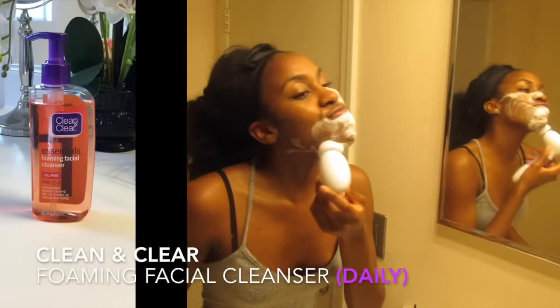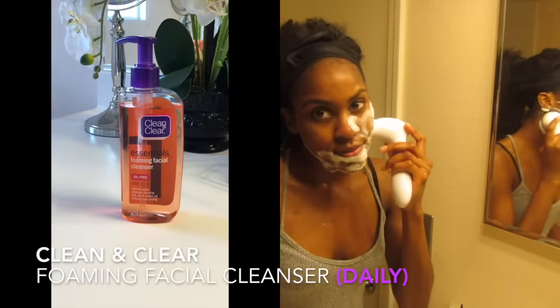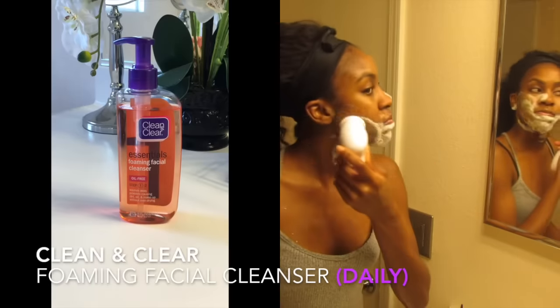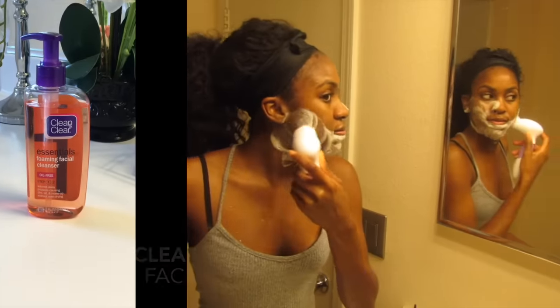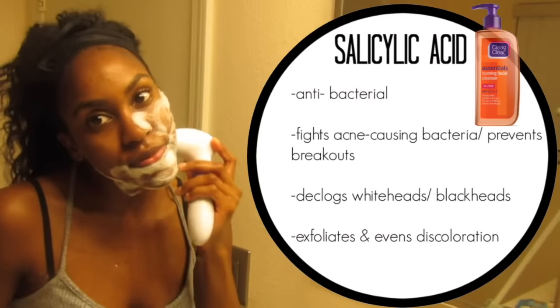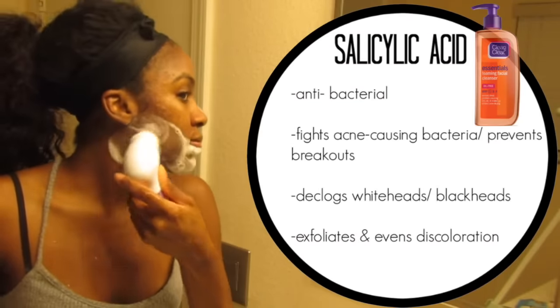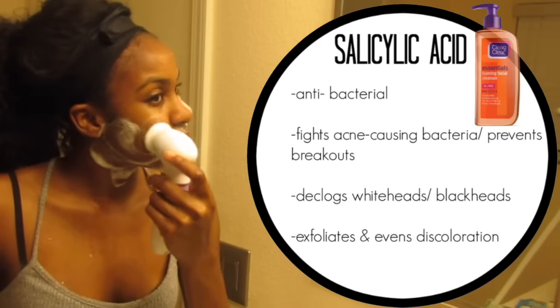The second face wash in my rotation is the Clean and Clear Foaming Facial Cleanser. This is something I use on a more daily basis. You definitely don't want to use glycolic acid every day. That is something I use once a week. In order to combat breakouts and acne, be sure you're using a facial cleanser that contains salicylic acid. This is going to target the acne directly.